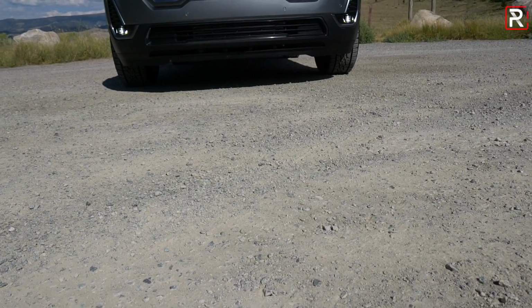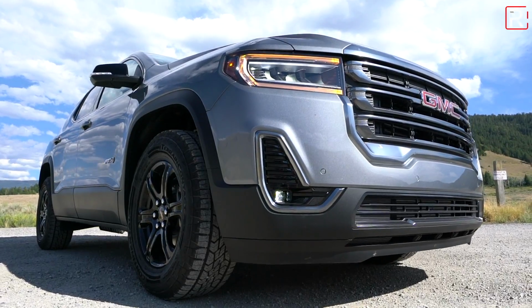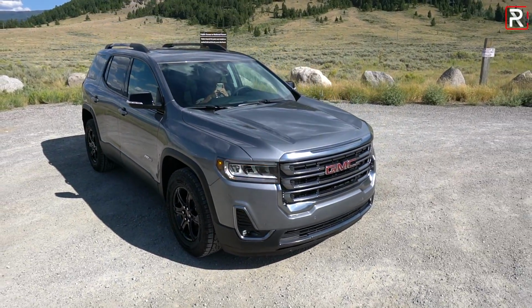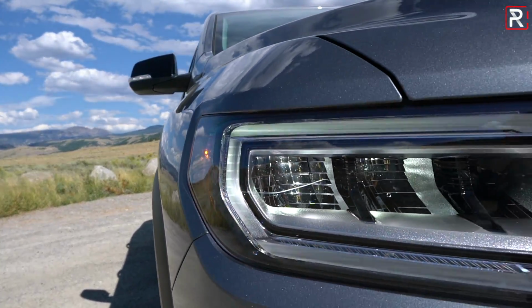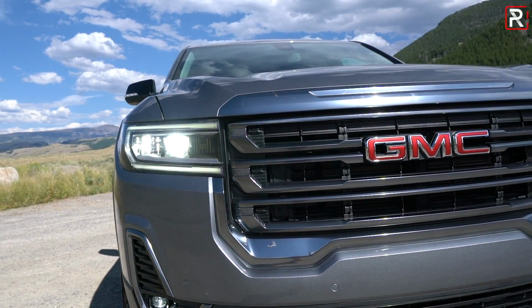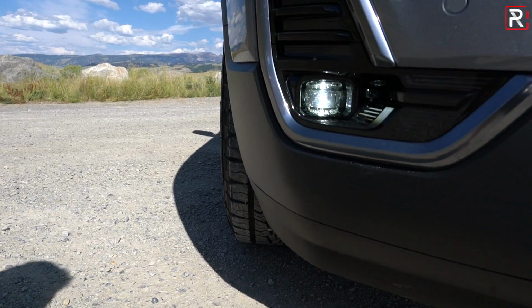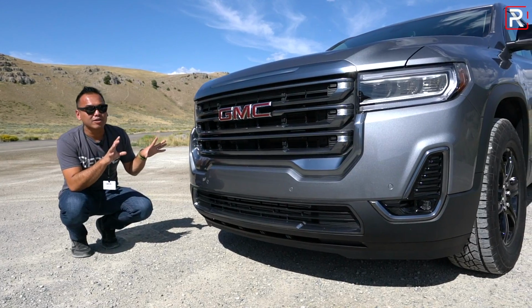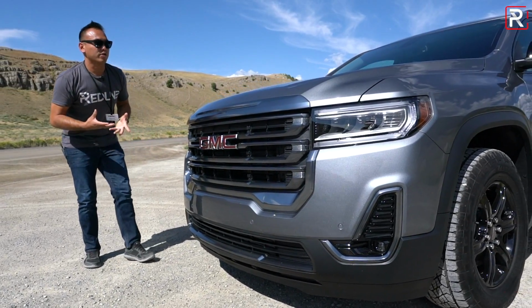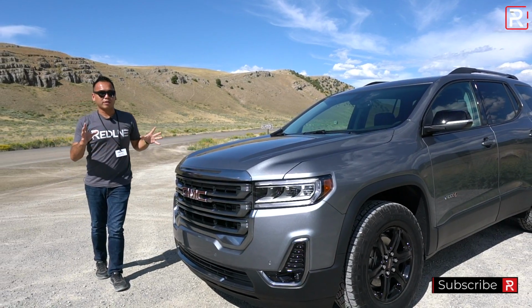The AT4 trim is also new, and instead of all the blingy chrome that we get with the Denali, the AT4 gets some black accents, which really make this truck a lot nicer. Full LED headlights are also standard equipment on all Acadias for the 2019 model year. You have C-shaped LED daytime running lights, LED turn signals, LED low and high beams, and you also have LED fog lights at the lower front fascia. Especially in this gray color, I think it looks fantastic. It may actually look better than the Blazer from certain angles, especially if you don't like the headlights and the running lights divorced from the actual modules.